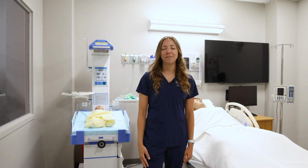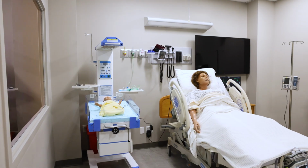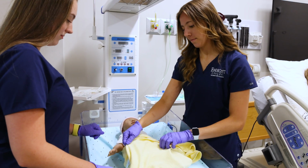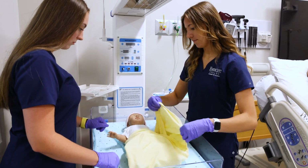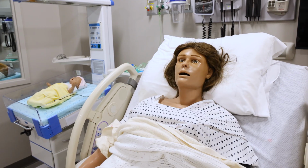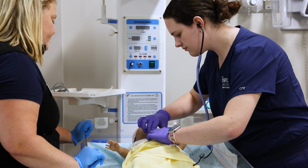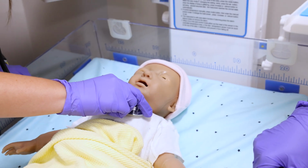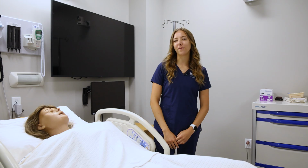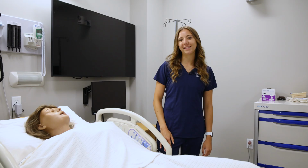This is our maternity simulation room, where we participate in labor and delivery and postpartum scenarios. It's one of the most exciting rooms, where we care for a birthing parent, support the newborn, and manage complications if they arise. Hi, I'm Professor Antes. We use advanced birthing simulators so students can safely experience the full process of birth, from prenatal assessments to postpartum and newborn care. Being part of a delivery simulation was unforgettable. It gave me the skills and confidence to walk into my OB rotation, knowing what to expect and how to respond.